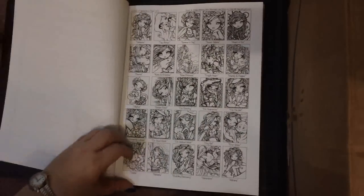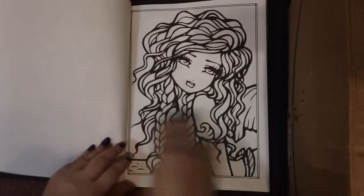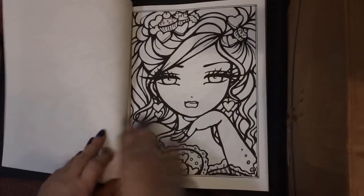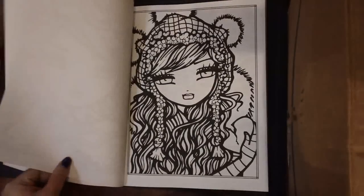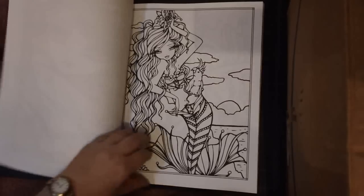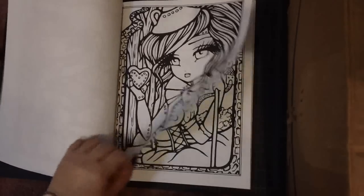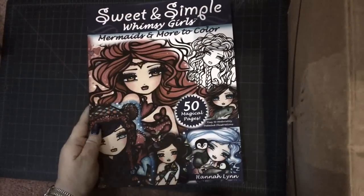Okay. So here are the designs, and as I said, it looks like you get 2 of each one in here. I think it shows all of the designs and then it goes back to repeat, but this is really good because you can practice coloring faces and doing your skin tones and stuff. So these are really cute. I've not had any coloring books by this artist, but these look really cool. Like, these look really nice. So we'll just go ahead and show you just a few more of the pages. Okay. Yep. So that is the Sweet and Simple Whimsy Girls by Hannah Lynn.